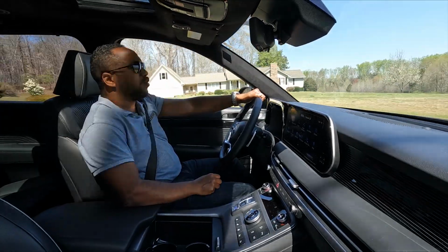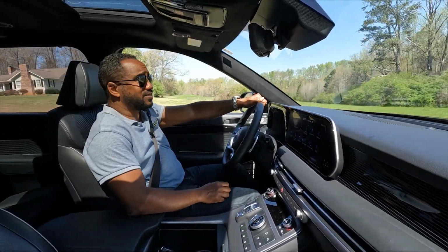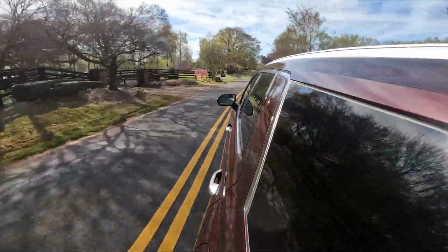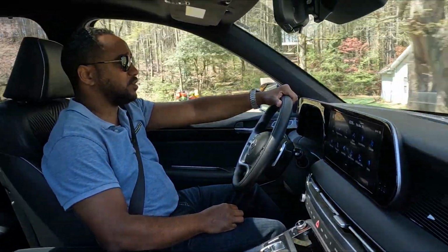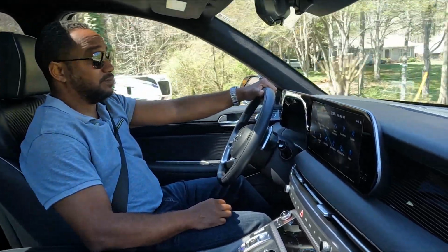And while we're still on the engine, the start-stop system is quick. Also, the brakes have a decent feel, and the steering has a nice resistance to it. Not too heavy and not too light.